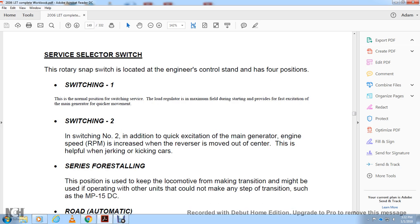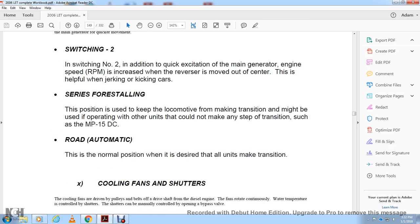The series or stall position is used to keep the locomotive in series. The transition may be used by the operator with other units that cannot make an automatic step transition, such as the MP15DC road locomotive. The normal position is desired so that all units make transition.